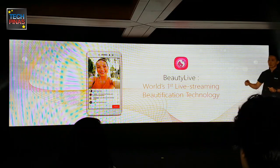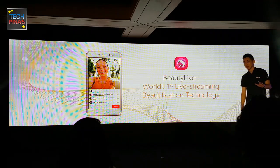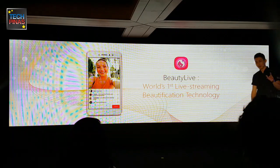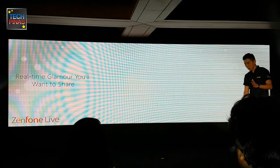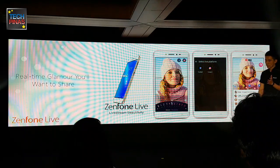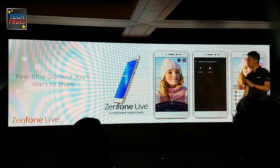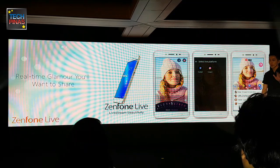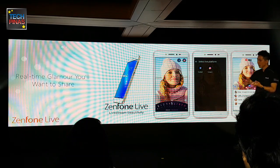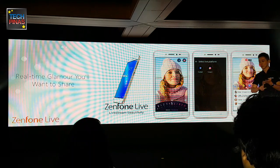Engineered with the brand new Beautification app, end users can share more glamorous versions of themselves, live. The Beautification app combines smart software and hardware to help you smooth your skin and remove blemishes on your face. And the most important thing is that it also integrates with Facebook, Instagram, YouTube, or up to more than 30 live stream services online.